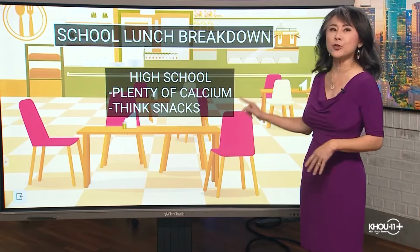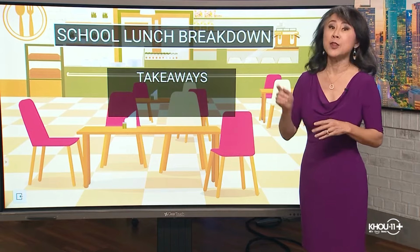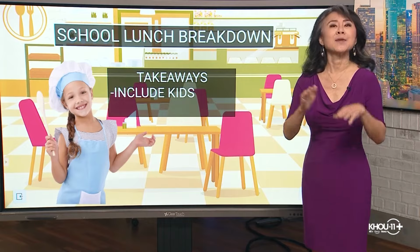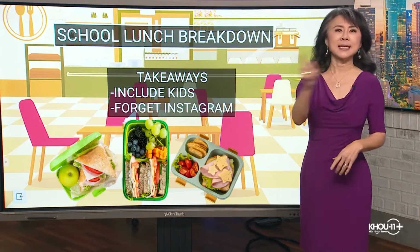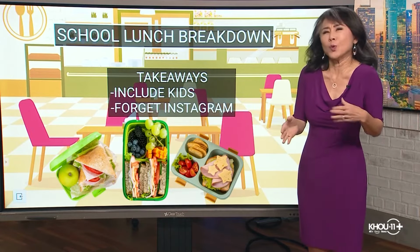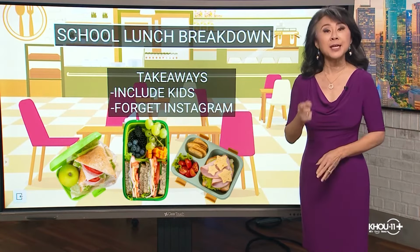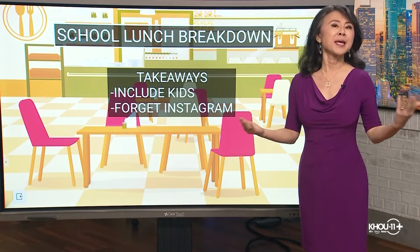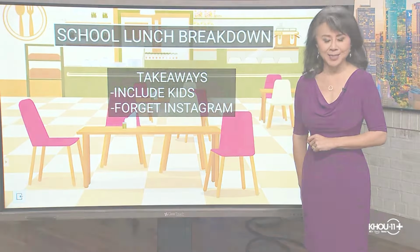And no matter the age group, experts recommend one of the best ways to make sure your kid actually eats the lunch that you pack is to involve them in the process. Ask them, give them options, let them make the final decision. And forget about the Instagram. Our feeds may soon be flooded with picture-perfect meals packed into gorgeous bento boxes, but it doesn't matter how beautiful that lunchbox is if your kid won't eat what's inside it. So put that time and energy into making items they actually like. I'm Sherman Chow, KHOU 11 News.